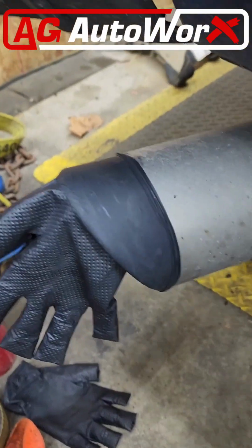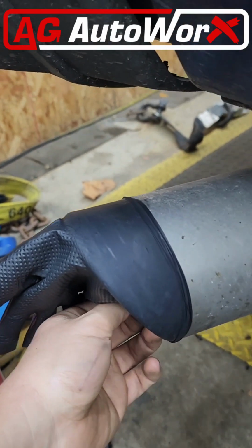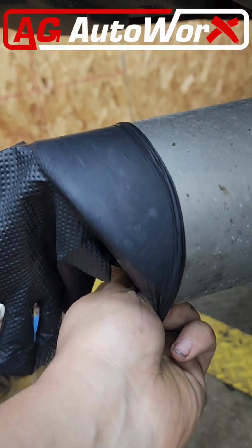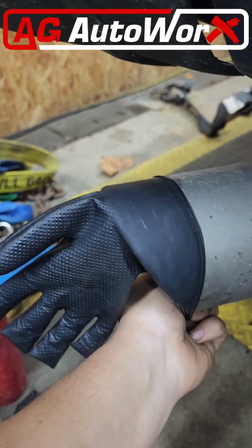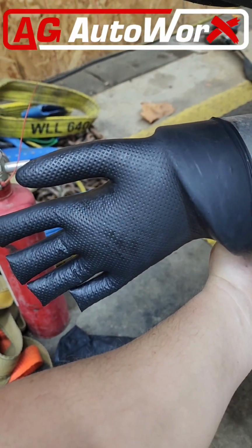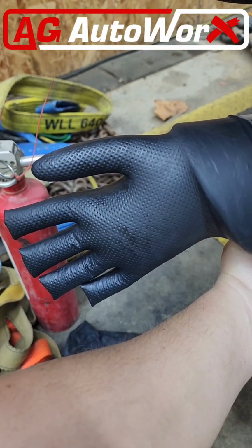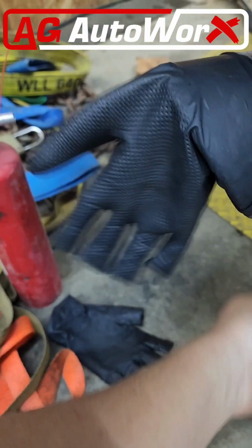So I did a little trick. I put a glove on it. So, glove's flat. Pull this over the bottom. Now there's the glove up. Pretty neat. So that's what it is. Got an exhaust valve problem. And I just got to report it to the customer that there's an issue with the exhaust valve leaking.